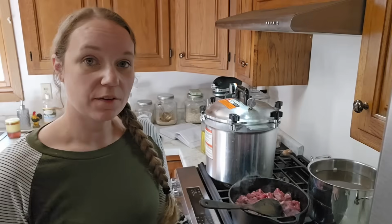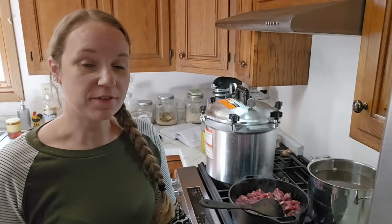We're gonna process it for 90 minutes, which is pretty much standard for your quarts if you have any kind of meat products. And we're gonna do it at 10 pounds of pressure, but adjusting for altitude, we're gonna go 15. If you're doing this in pints, you would do it for 75 minutes.